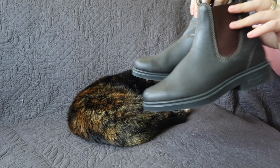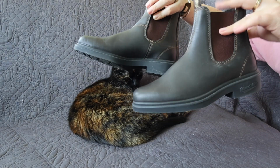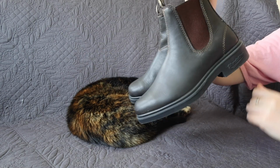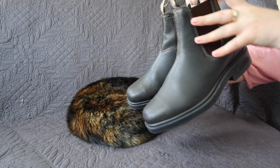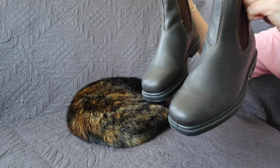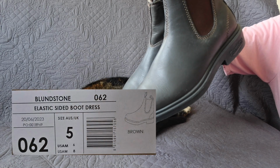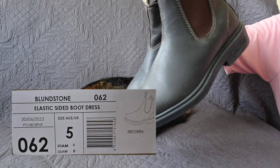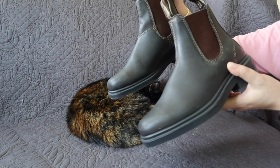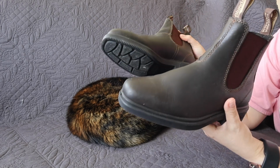Then I also got another pair of shoes that the whole world seems to be talking about. This is a pair of Blundstone boots. I have a couple of Timberland Chelsea boots in black that I absolutely wear to death. I've been hearing some great things about these Blundstone boots. They come in different variants. These are the Blundstone elastic-sided dress boots, I guess. They're in a dark brown with the elastic in a bit more of a chocolate brown. Very pretty color. People are very enthusiastic about these boots because they're very comfortable.